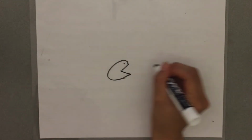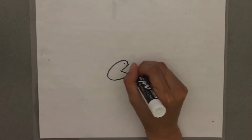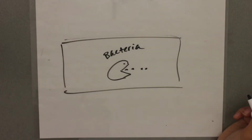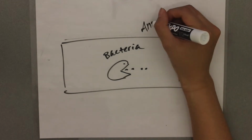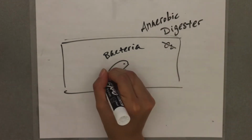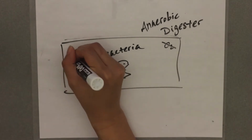So, anaerobic digestion is the process by which microorganisms like bacteria break down organic matter, like animal and food waste. This occurs in an oxygen-free tank called an anaerobic digester. The bacteria ends up converting waste into biogas, which is mainly methane and carbon dioxide.